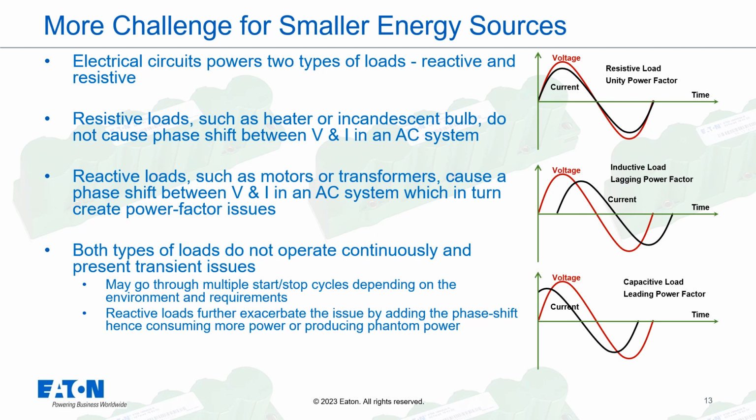More challenges. Electrical circuits power either resistive or reactive loads. Resistive loads such as a heater or incandescent bulb do not cause a phase shift between voltage and current in an AC system. However, reactive loads such as motors or transformers cause a phase shift between voltage and current in an AC system, which in turn creates power factor issues.